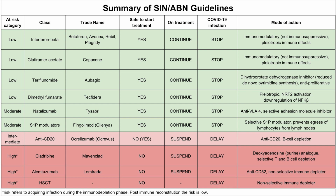And it also blocks trafficking of lymphocytes into the central nervous system. And there is emerging data that coronaviruses and COVID-19 are neurotropic. So you don't really want to get a CNS infection with COVID-19 and be on natalizumab. So I think we just need to watch this space. Obviously, as patients get infected with the virus on natalizumab, we'll know how safe it is.